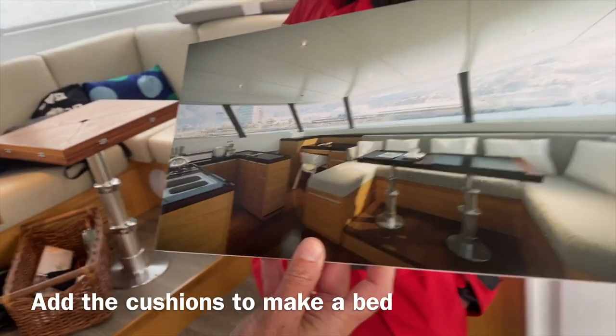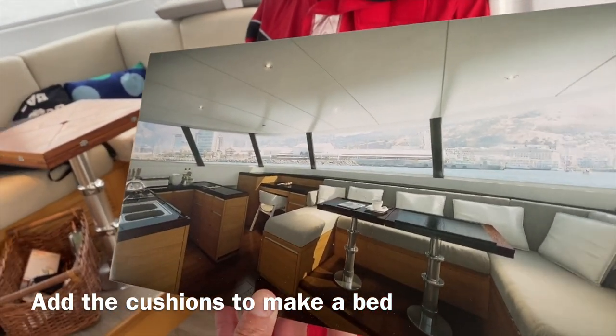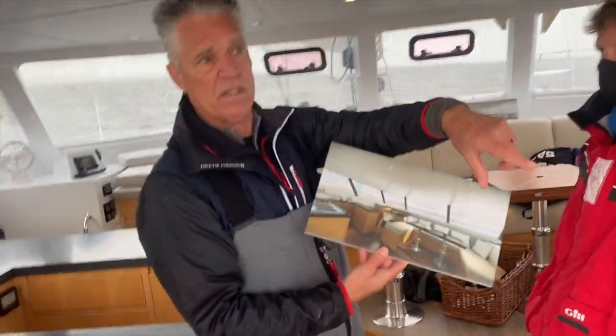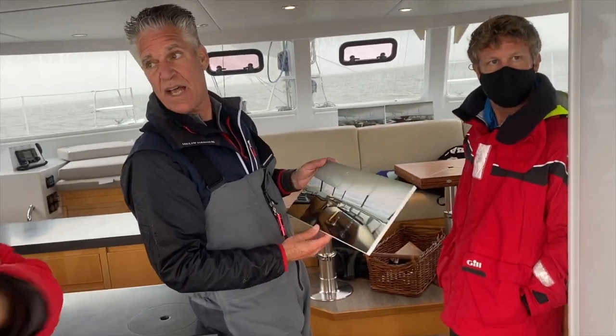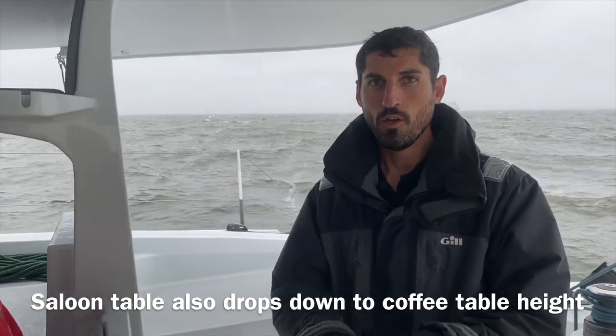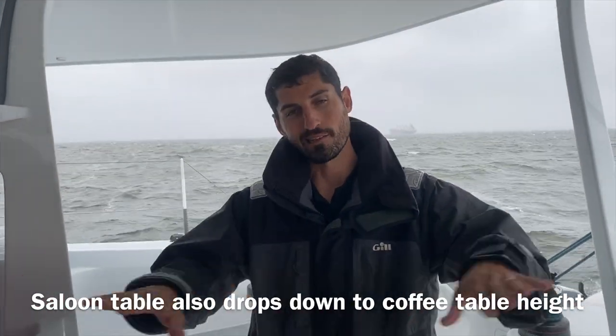So when you and Dennis are on passage, you can sleep there or vice versa. And somebody could be at the helm and talking. It's really nice. Drop it down to coffee table height as well and use it as a coffee table. Or you can do the fold outs and put the cushion on and then get a bed.